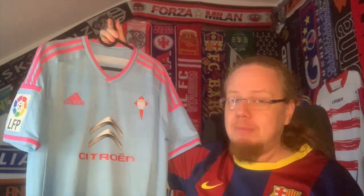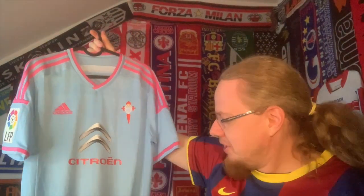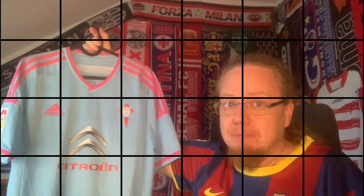I would love to get a Celta shirt in a slightly bigger size as well, so that I can actually wear it, unless I lose a lot of kilos. Not gonna happen anytime soon that I will fit in this one, but I love this shirt. I really love the colors on this one. And as I said, I always had a soft spot for Celta, so there you go.